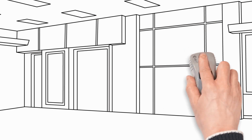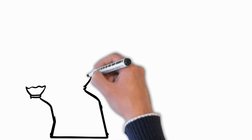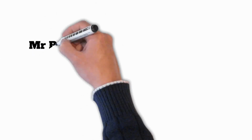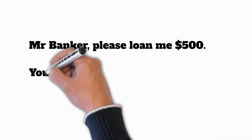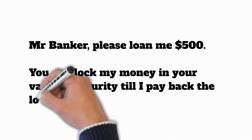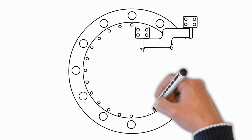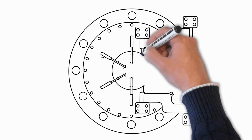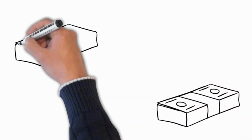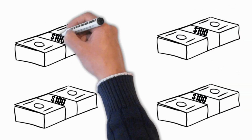A secured bank loan is about the same. You take some cash to the bank, let's say $500, and put it into your account. Then you ask the bank to loan you money, $500, secured by the amount that you have in your account. As the bank has your deposit locked away in their vault, it feels secure of being repaid for the amount, so it should be able to give you that $500 loan, which you need to repay a little each month till your loan is paid off.